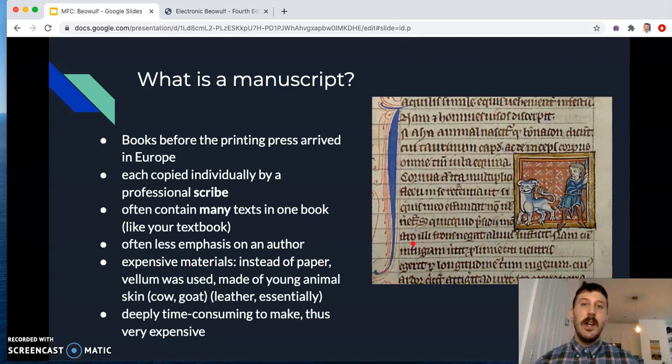Moving on to the material form of Beowulf, which is a manuscript. Before we talk about the specific manuscript of Beowulf, I want to talk about what manuscripts are generally. It might be something that you're not as familiar with. So basically, a manuscript is a book before the existence of the printing press. We are so used to books looking like this, having printed words from the printing press.